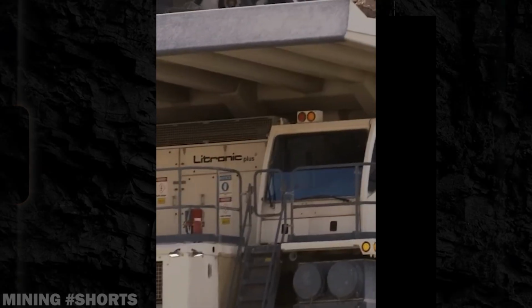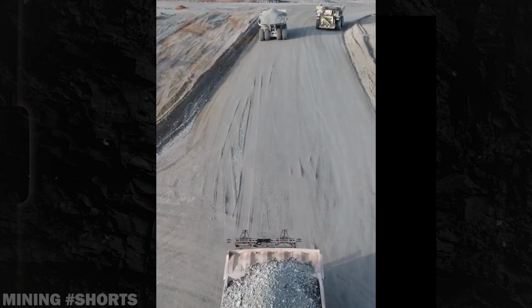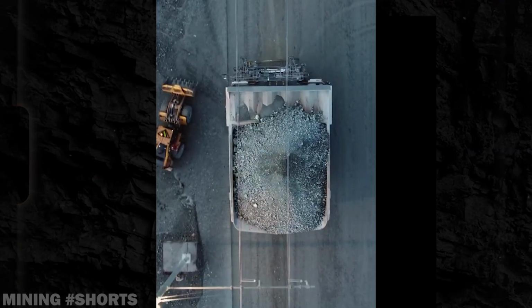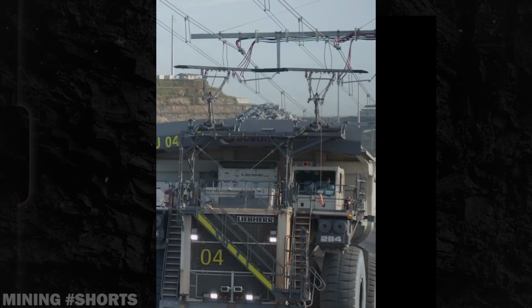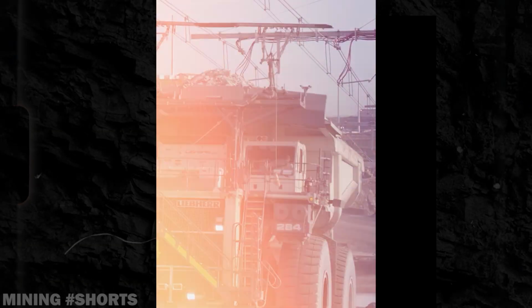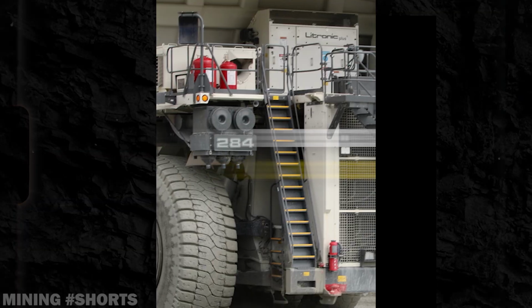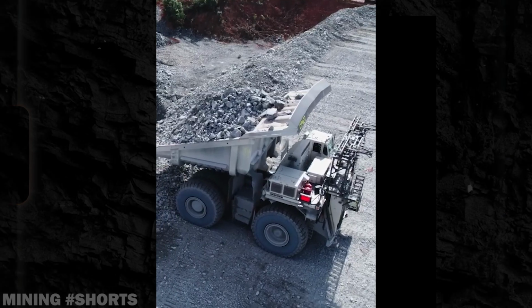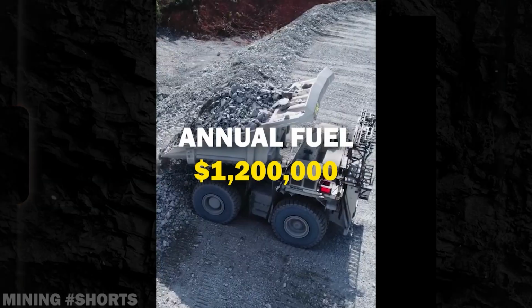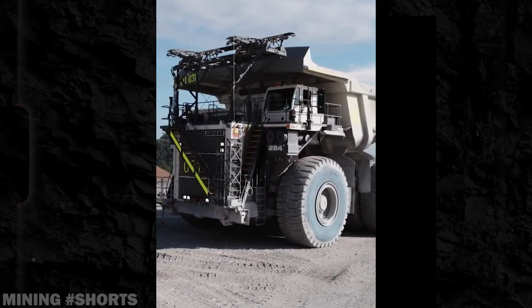On average, the Liebherr T284 consumes 40 gallons of fuel per hour under light loads. At full capacity, fuel consumption increases to 66 gallons per hour, giving the truck a maximum operating time of less than 24 hours on a full tank. With a current wholesale diesel price of $2.39 per gallon in the US, the truck costs approximately $3,400 per day in fuel alone. Over the course of a year, that adds up to $1.2 million in diesel expenses.